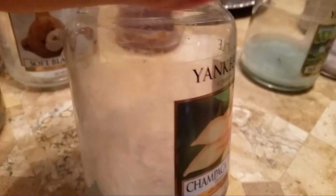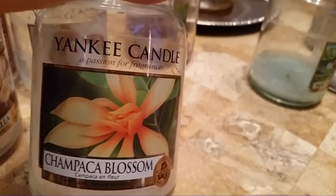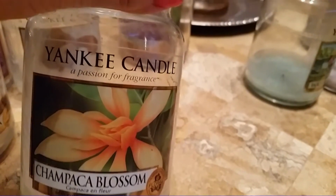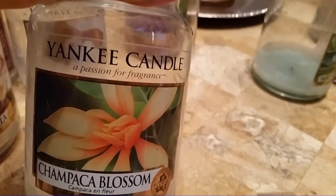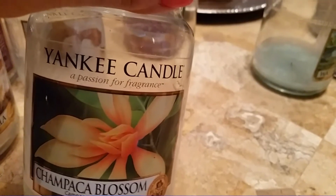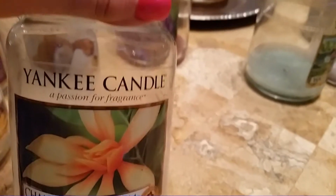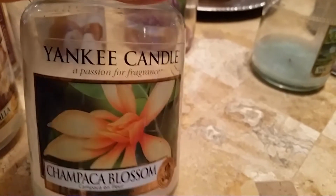Champaca Blossom. This one, I hated this candle. I absolutely hated this candle. This is my second one. I had ordered 3 when they first came out. I think it was back in November, because the Champaca Blossom is a flower that's used in the perfume Joy, and I knew someone who used to wear Joy perfume, and it's kind of sentimental, so I thought I was just going to absolutely adore this candle, and I hate it.